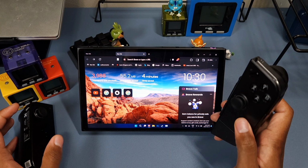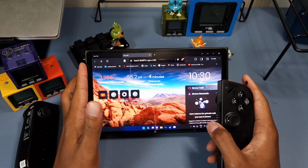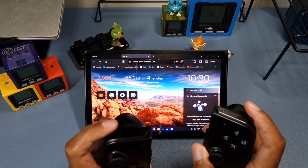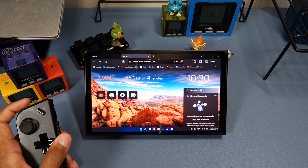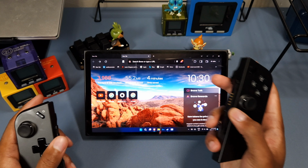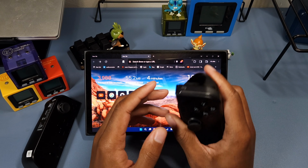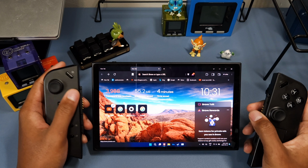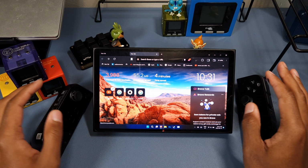But for my controllers, the top right button stopped working. I don't know why it stopped working. It was fine until recently, and it doesn't even sound the same. Listen to this one, and then this is the one that doesn't work. There's a clicky, springy sound. Maybe I can fix it myself. Maybe I can open it up. But yeah, the button just doesn't work properly. That's really the only thing that stopped working on this handheld PC. Everything else is completely fine.